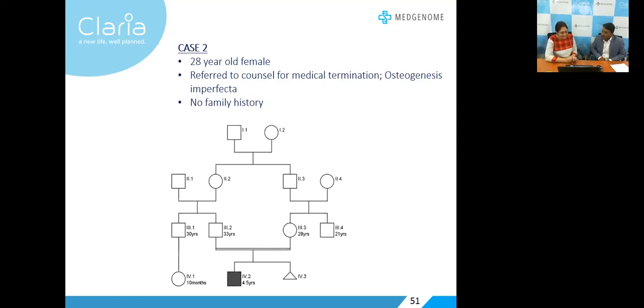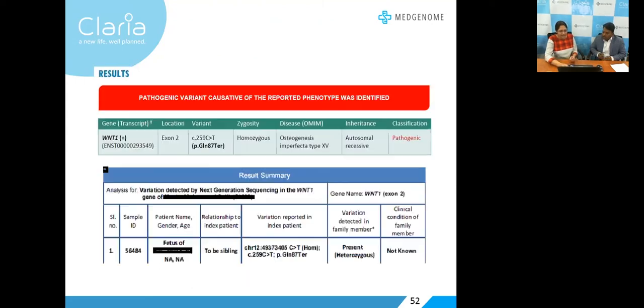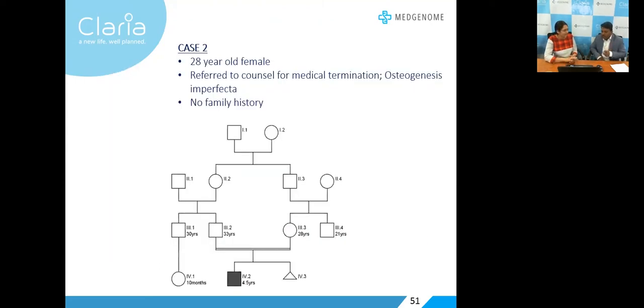So then we said testing is available, and there was enough time for her to test her affected son and see whether her child is affected or not. There is no need to go for termination immediately because she has this choice right now of genetic testing. So they agreed immediately, and more than anything else, they have the right to have a healthy child. Exactly. Yes.